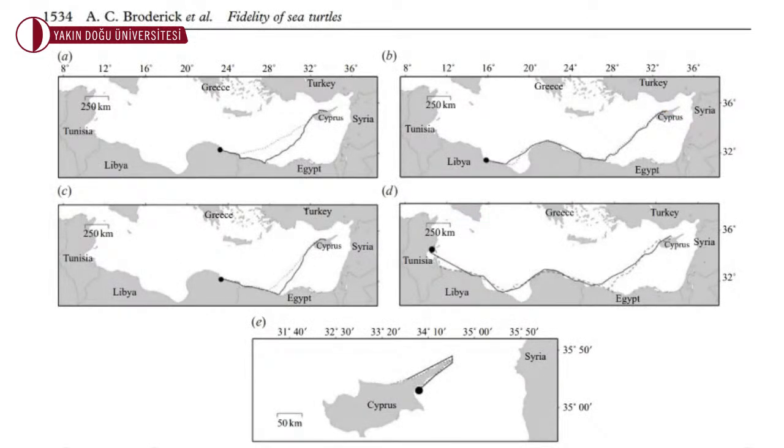In 2007, we reported on 5 individuals that we managed to track on more than one occasion over many years. All of them showed high fidelity of nesting beaches, migration routes, and foraging sites. You can see the gray migration route from their first satellite tracking and the black line from when we tracked them again a few years later when they returned to Alagadi to breed.